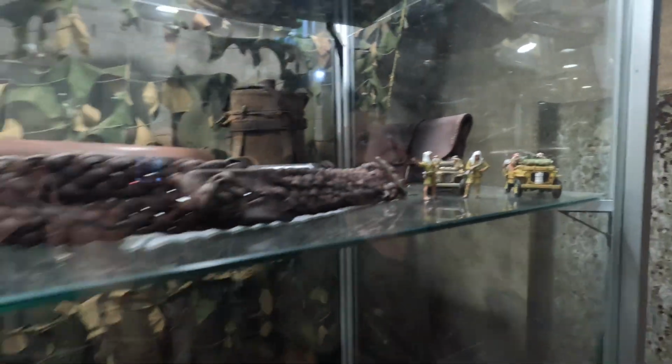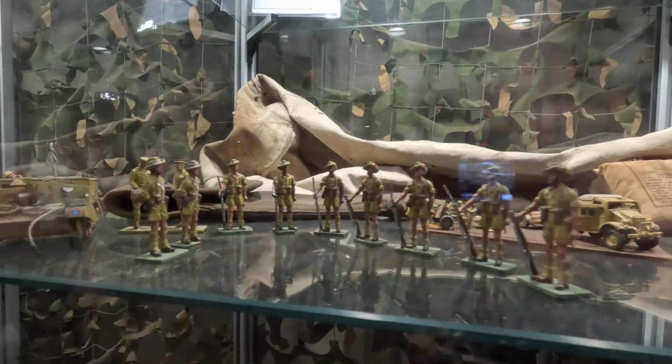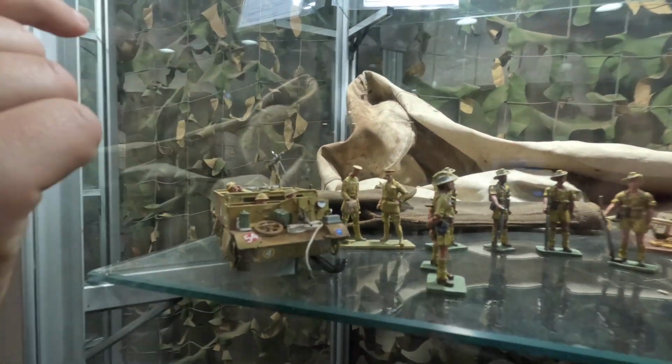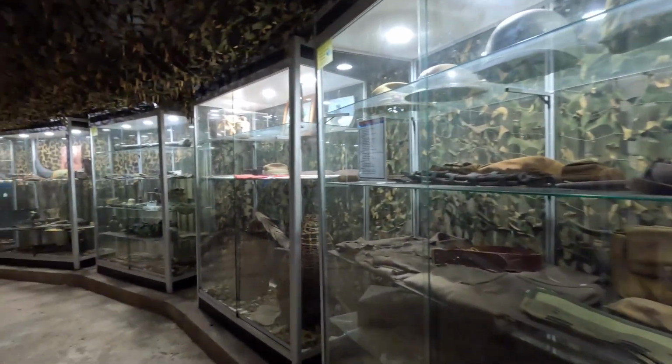You can kind of see what they're doing. This is the tank, the troop transport thing that we just saw. It can only carry four troops if you include the two in the front. 3, 4, and then there's a minigun on the top. And what else is down this way? And one of the tractors that's broken.